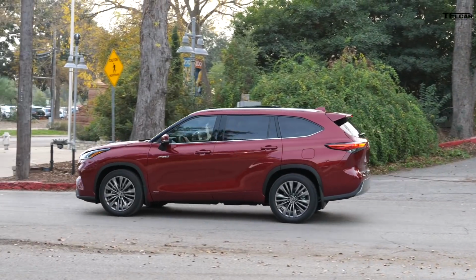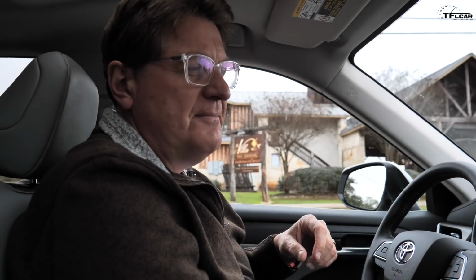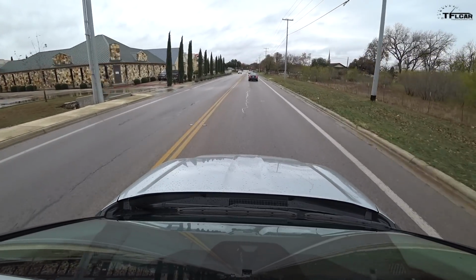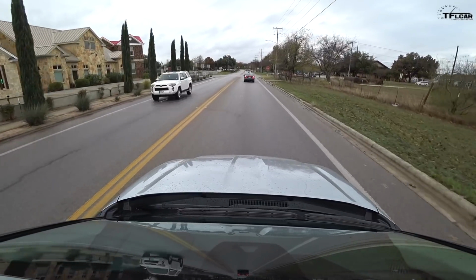You can see the things that really surprised me about the Highlander. I believe that the Highlander might be the only vehicle in the segment that has dynamic all-wheel drive. What I mean by that is, now that I'm driving, this vehicle splits power 50-50, but if you get the premium models, you can also get a left to right torque split.